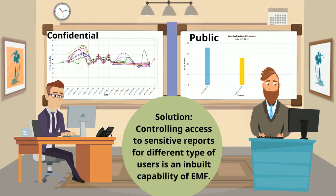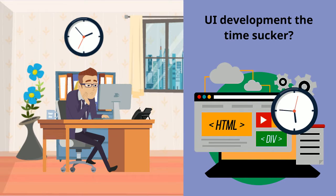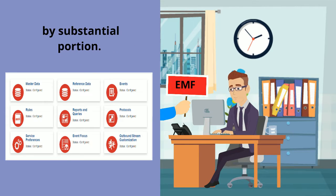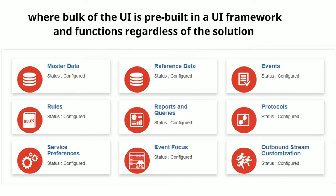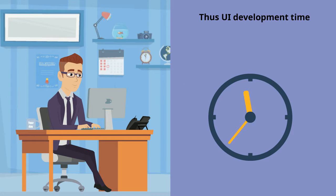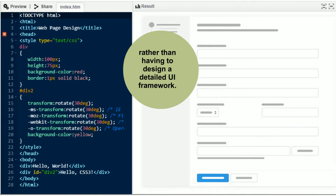UI development, the time sucker? With a ready framework to deliver the rendering, EMF cuts out the expensive UI development by a substantial portion. EMF uses a unique approach where the bulk of the UI is pre-built in a UI framework and functions regardless of the solution. The framework provides sockets for solution-specific screens to be plugged in. Thus UI development time is significantly reduced and limited to writing solution-specific individual pages rather than having to design a detailed UI framework.